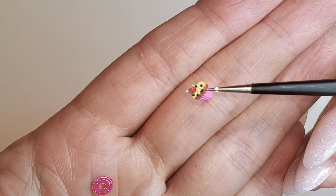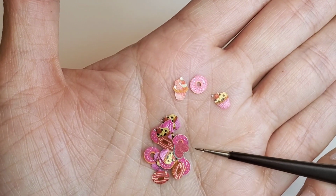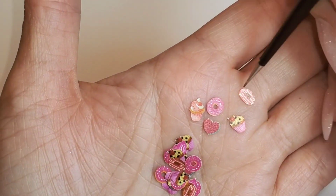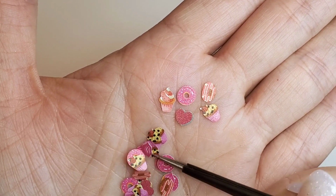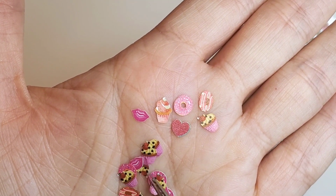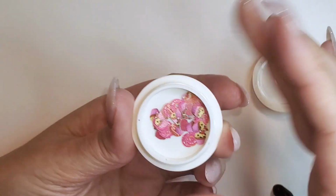You guys, look at how, will it focus? Oh, please focus. Look at how detailed that little cupcake is. I mean, there's freaking chocolate chips on it or something. Oh, and a strawberry cupcake. And a heart. What else? Oh, another donut. This one's like a swirly, chocolatey donut. This one has sprinkles on it. I feel like I saw, oh yes, lips. Ooh, girl, look at that lip shade. And I think that's it. Okay, so there are 6 different little cutie things in here. Oh my gosh. Yeah, Valentine's Day is coming up, you guys. It's going to be good.